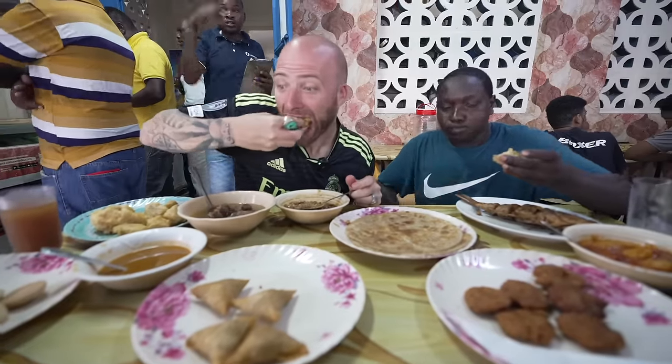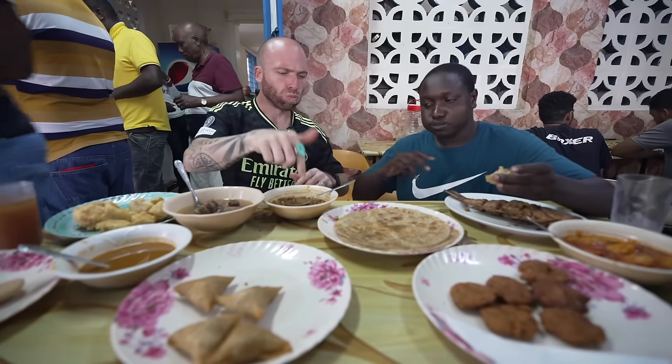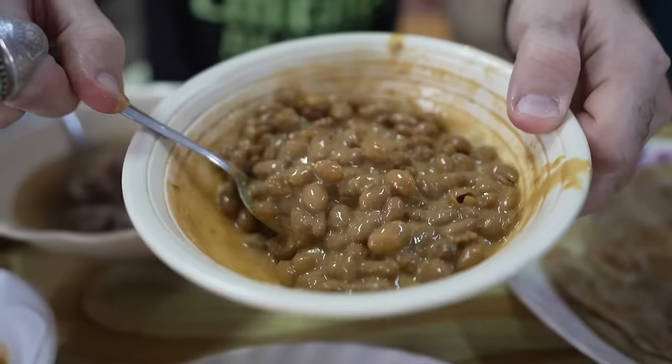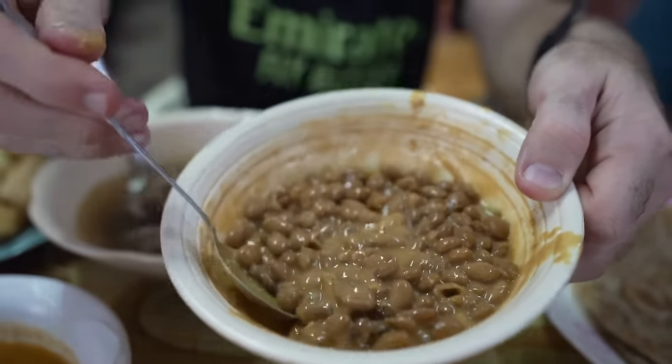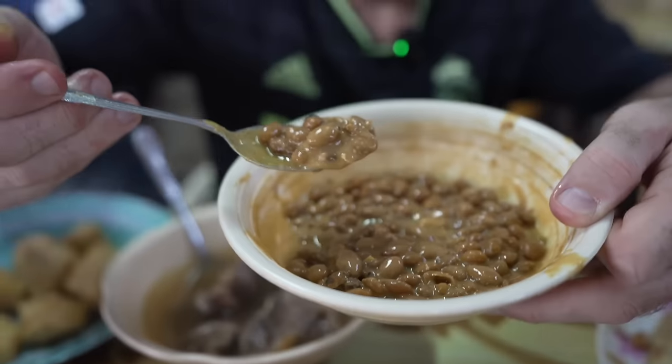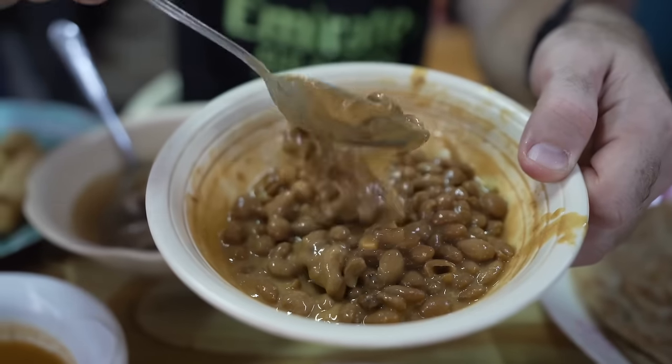So good. You need to put them out. Got a little bit of this. Hands down, one of my favorite beans ever. I've never had that combination in my life.